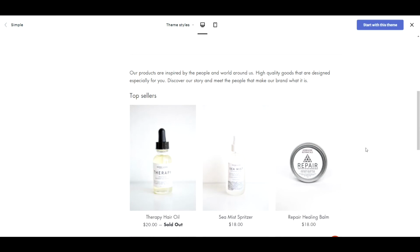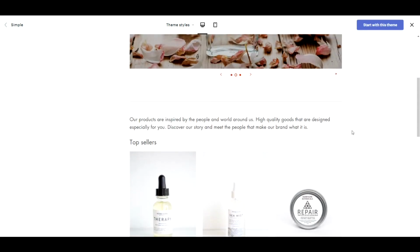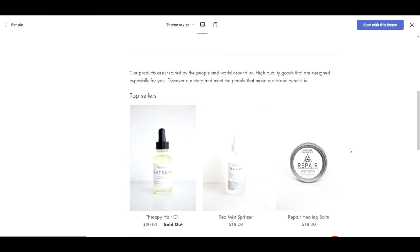The next thing you want is a couple example products. So in this case, I don't like that in the example website here they have two rows of products. I think one row is just enough because you don't want to overwhelm people. So have a couple products that you like that are popular. Put them there so that it's an example of what you do sell.